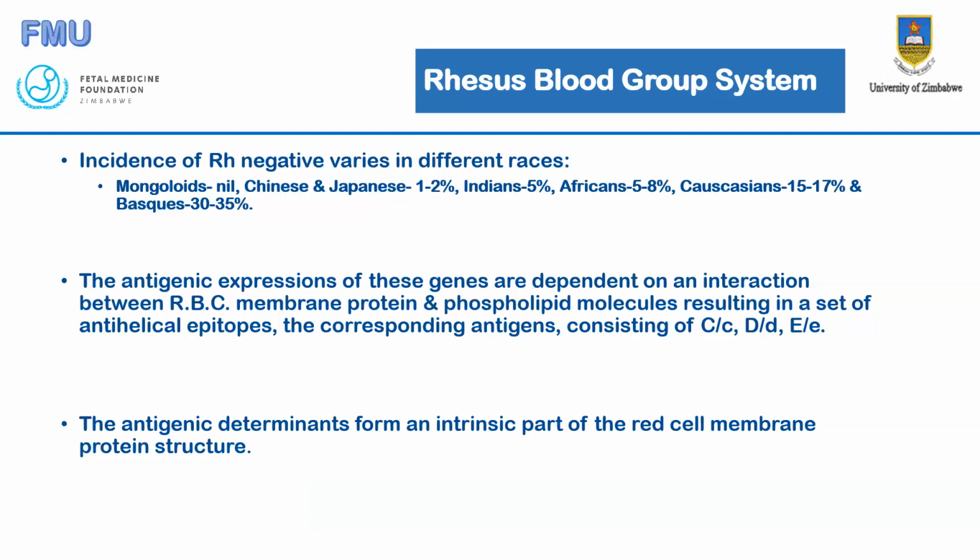Caucasians, it's about 15%, and Basques, who are people found in the region of Spain, are about 30 to 35%. You can see that the incidence of Rhesus negative status varies by race and also geography.